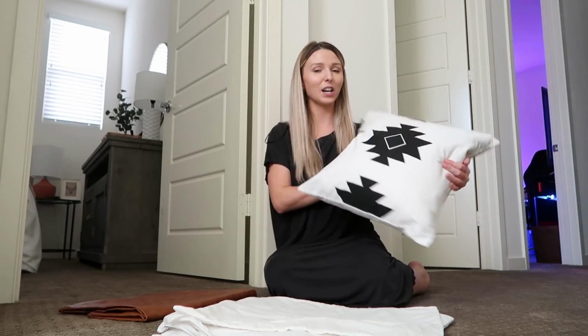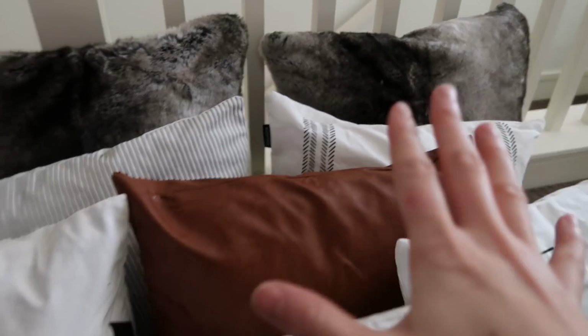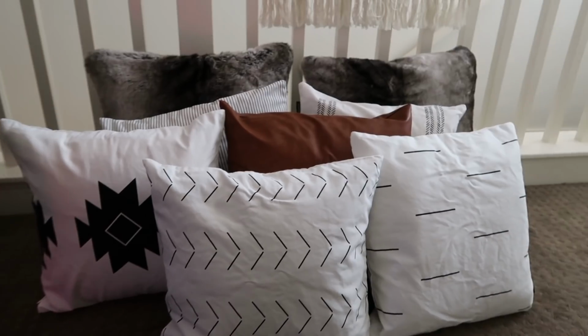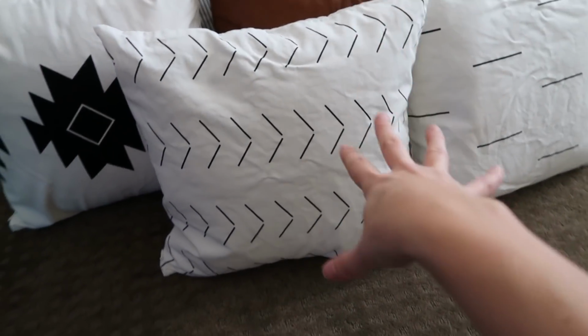And there we go. Oh my gosh, brand new pillow. I'm so excited. No more gold. This is gonna match the vibe so much better. So I just filled all of these pillows and now I have a brand new collection of pillows. They look amazing, minus the wrinkles. We'll deal with that later.